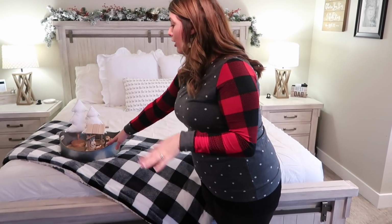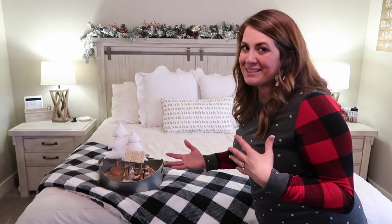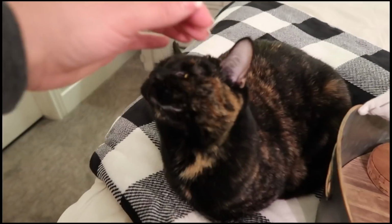It's one that I use all year round, and then I got this little cute nativity, and I just like having nativities throughout the house here and there to remind us about the reason for the season. This one was from Hobby Lobby, and then these little trees right here were just from Walmart.